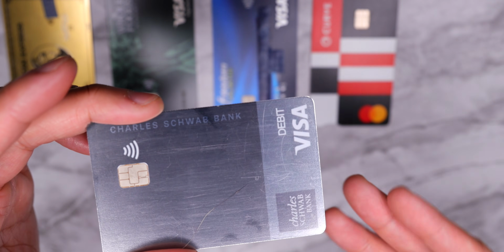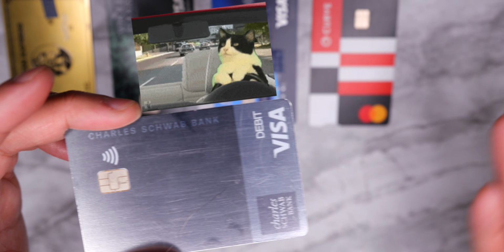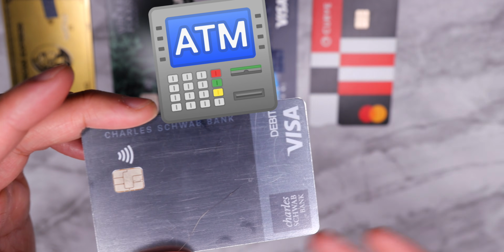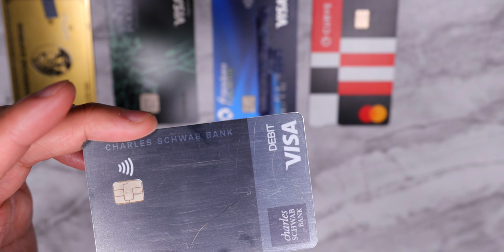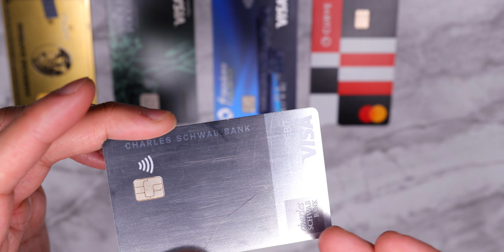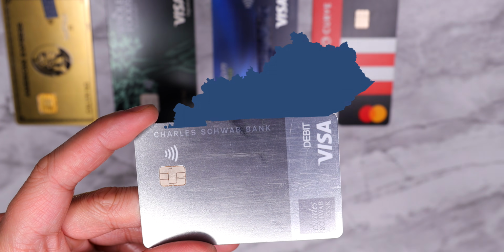However, after moving to the suburbs, I haven't had the chance to use it too often, because in the suburbs you have to drive everywhere, and there's not too many ATMs just lying around. Maybe in the mall, but not too many in the stores or nearby. So I haven't really needed to use this card too much after moving, but I still keep it on me just in case, because I've had to use it once when moving to Kentucky.